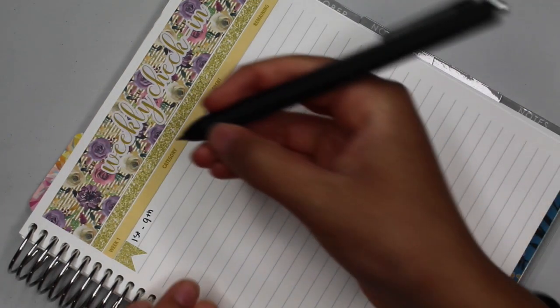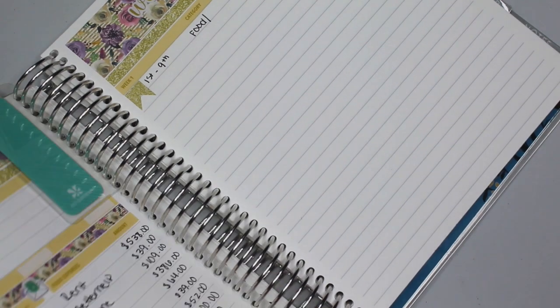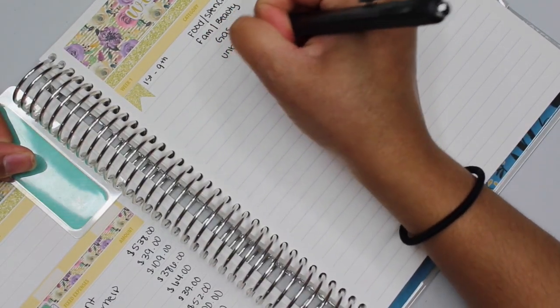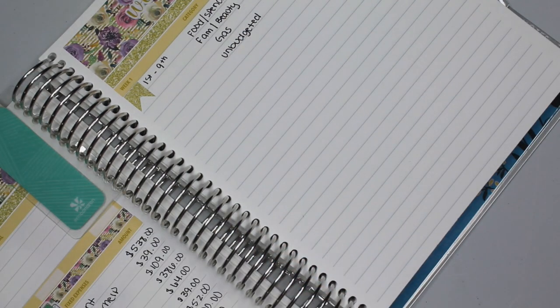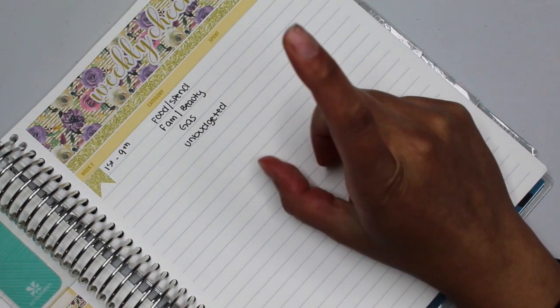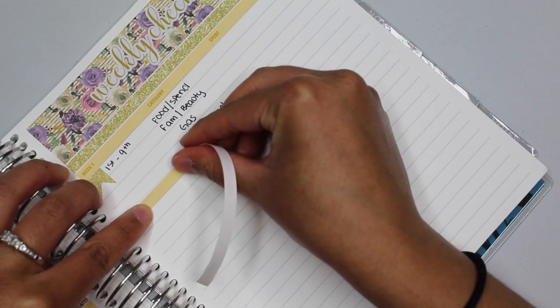And for my categories, let me go back real quick to how it was in July. Food and spending, family and beauty, gas, and unbudgeted. So those are my weekly check-in categories. I like to group some of my cash envelope categories together just so that I can fit it all in one page.